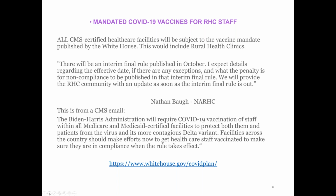RHCs will probably have to have all their staff vaccinated. Surely there's going to be a way in there for you to opt out of that, either through religious or through medical reasoning. I know with Hep B and with tuberculosis and all those different types of things that you have to do, you're already mandated to do certain things under OSHA already, and there are opt-outs on there where you can opt out of that. It's called a declination notice that you put in there.